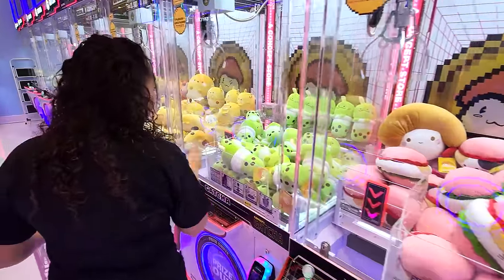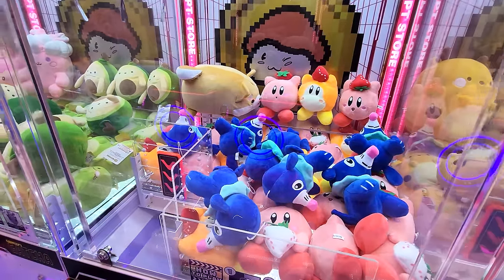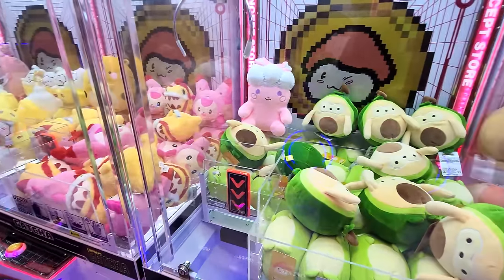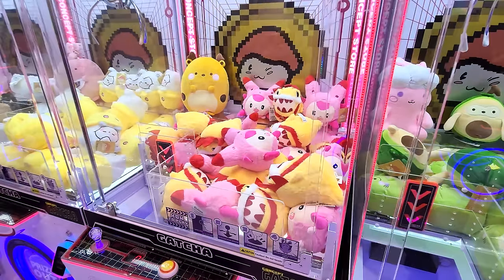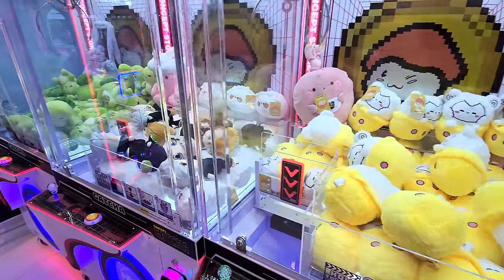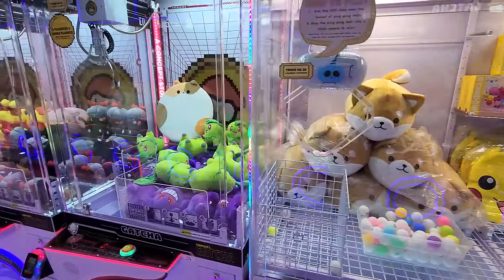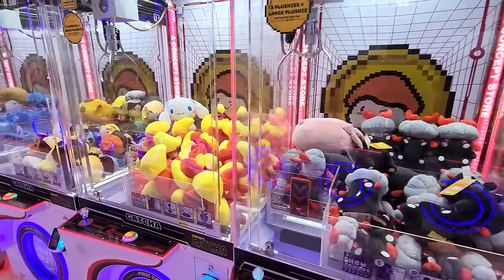We have some burgers here, some boba. Oh, we have some cat things right here. Hey, look at this Pokemon, Pupurin. And then we have avocados, which kind of looks like it has a character inside of it. I have no idea what these are, but it does look kind of weird. What is this? Hey, this is a Jujutsu Kaisen. Hey, the turtle. And then on this side, let's see. Is there anything new? Oh, man, Flareon.